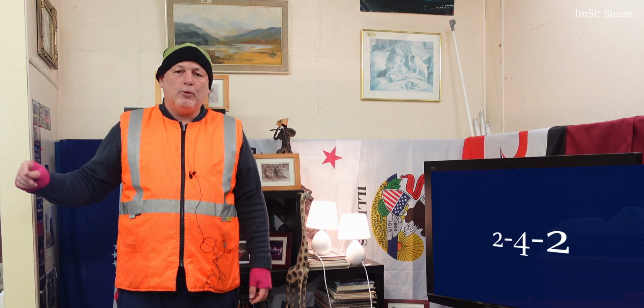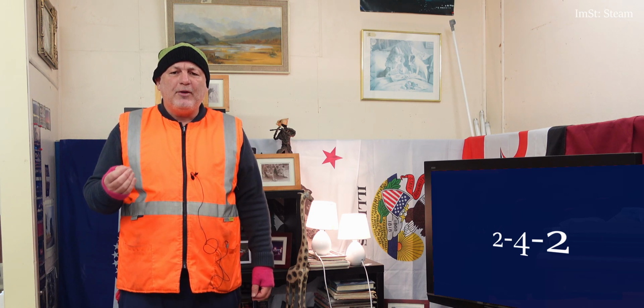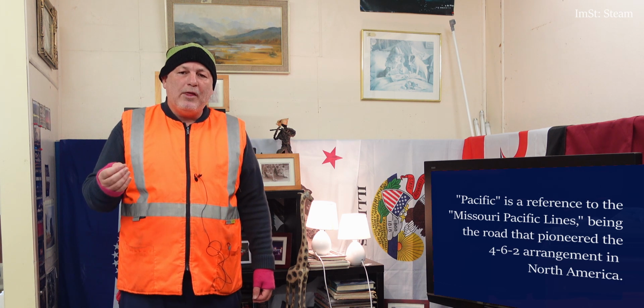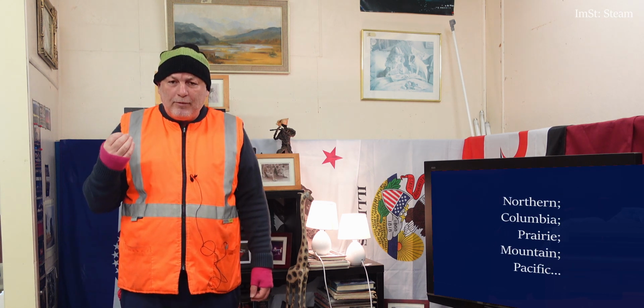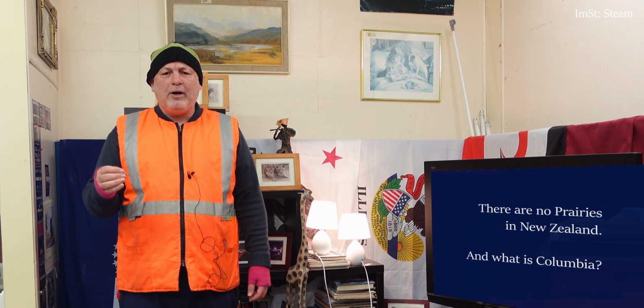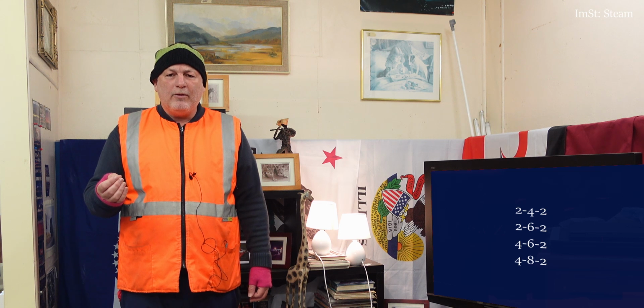or Tynwald are 242s. The issue I have with the Whyte Wheel Arrangement System is not the identification of the wheels, but the names that are associated with the types. Those names by and large are North American centric. They don't reflect our New Zealand experience with various steam locomotives over the years, and they certainly don't reflect the New Zealand involvement in the development of locomotives and wheel arrangement types. So today I'm setting it right and introducing the official New Zealand take on wheel arrangement type names.